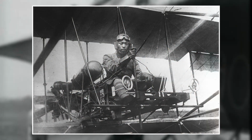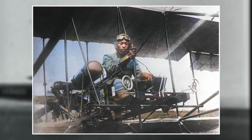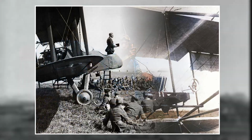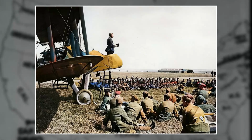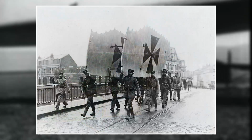Japanese Aviator, 1914. A Sunday morning service in an aerodrome in France. The chaplain conducting the service from an airplane. An observer in the tail tip of the English airship R-33 on March 6, 1919 in Selby, England. Soldiers carry a set of German airplane wings.